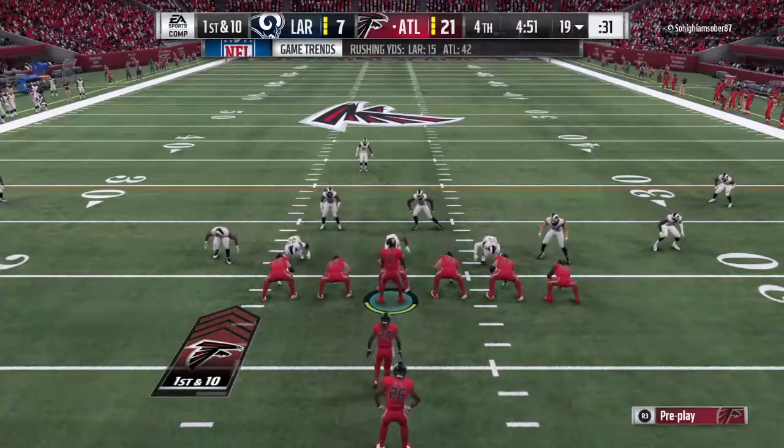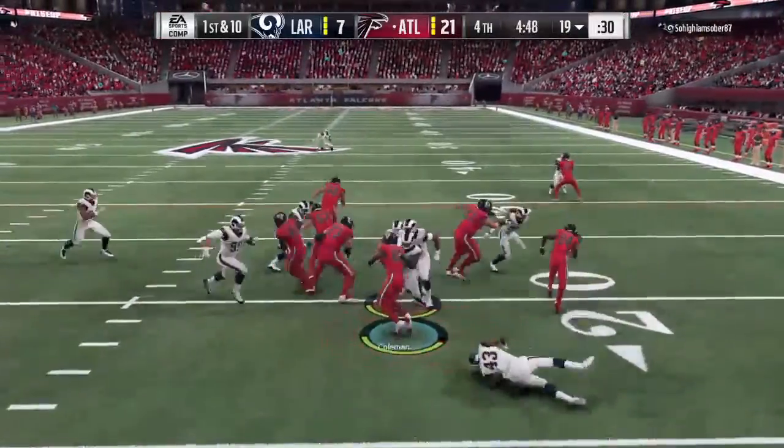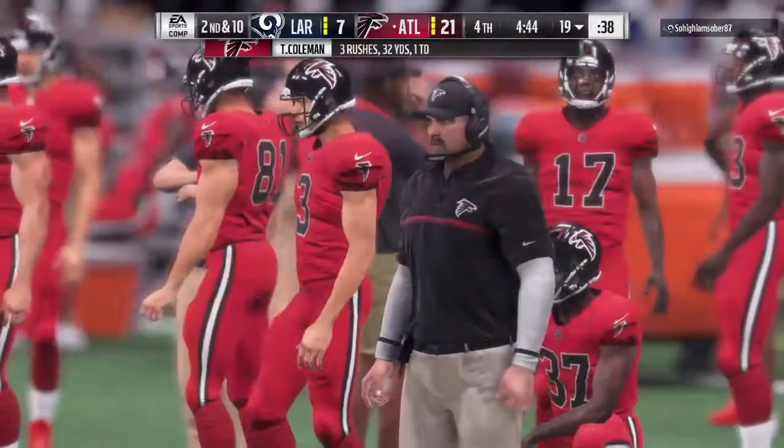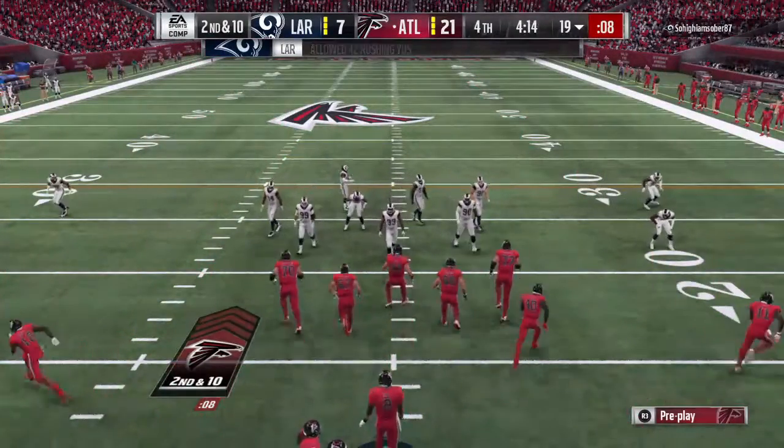And when you start plotting for this drive, when you start thinking to yourself, hey, what are we going to do? You don't go away from what you did before, because that worked. But you have to be prepared for wrinkles and counters, because you know they'll make some adjustments. Officially no gain on the play, and it's 2nd down.